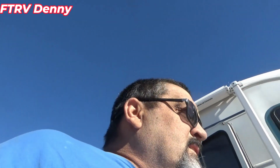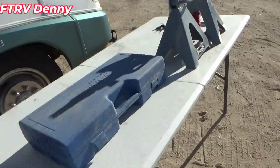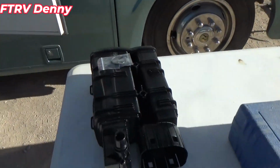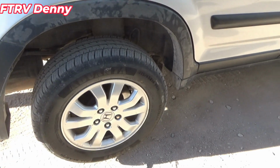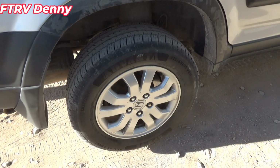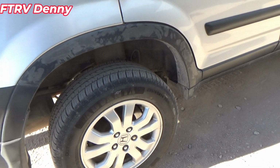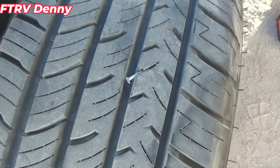All right, the water line is fixed. I can get a shower, yay. Before I do that, I got to put this piece in. That's the vapor canister. It's gonna go under here. I'm gonna pull that wheel off, see what I'm working with. I'm gonna pull that out and plug it.